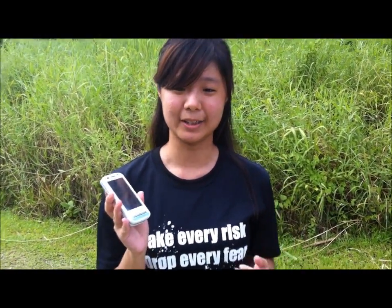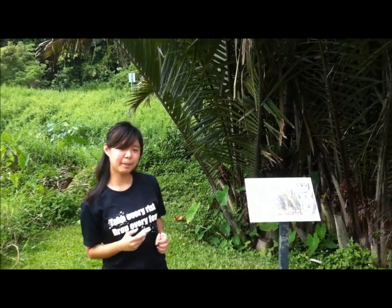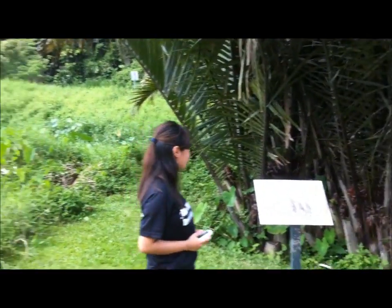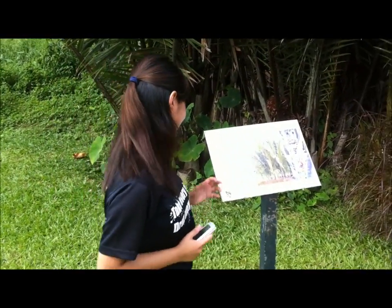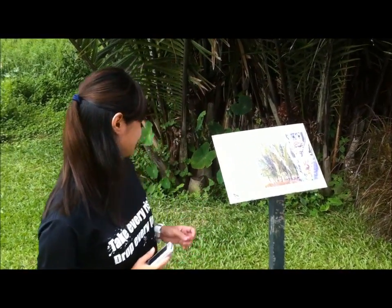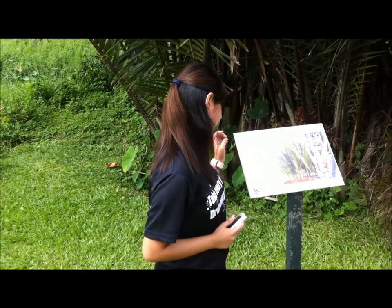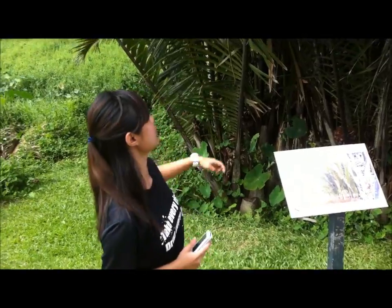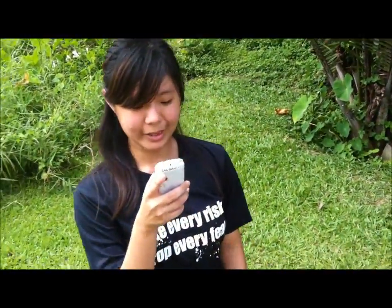This JotTag app will help me identify the different types of flora in Admiralty Park, which is the Nipah palm. Do you know what a Nipah palm is? I will introduce it to you. Let's start with the characteristics. The horizontal trunk grows beneath the ground, so the leaf and the flower stalk grow upwards above the surface. You can see from the picture.